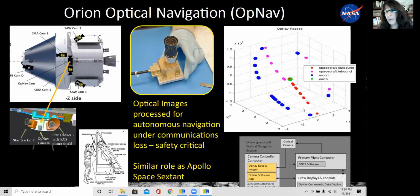On the Artemis 1 mission, this is sort of a graphic of what we call passes, the times that the sensor is activated. The Earth is in the middle and the moon is blue. On the outbound mission, it takes readings of either the Earth or moon to determine where it is. And then for Artemis 1, it presumably would take control of the vehicle in the event of communications loss.